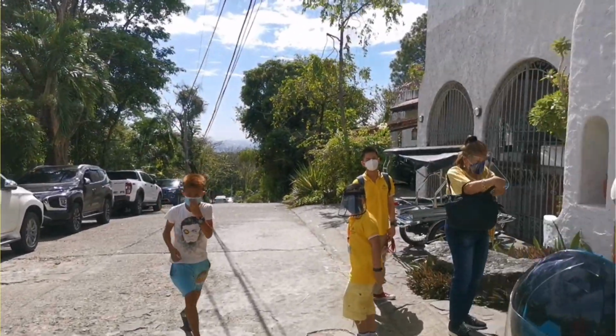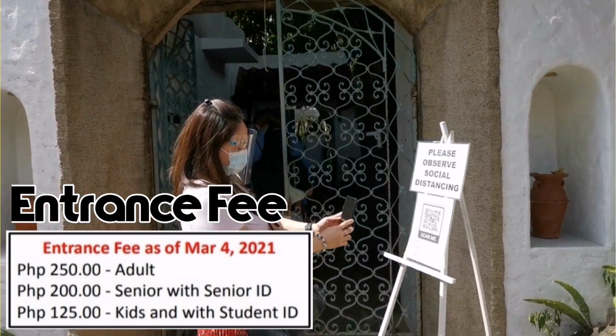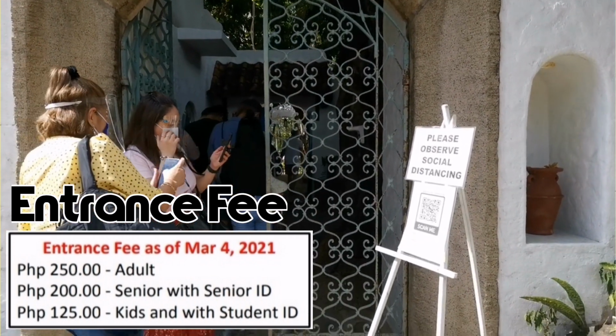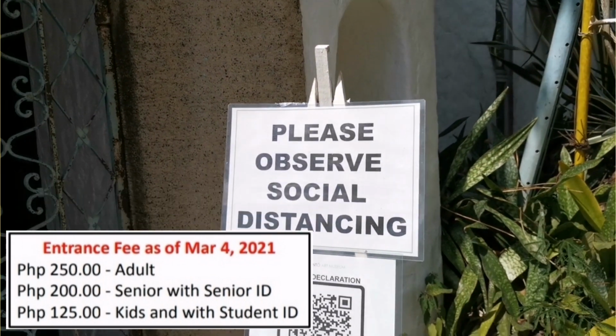And of course, the entrance fee. The entrance fee as of March 4, 2021 is 250 pesos for an adult, 200 pesos for a senior with the ID, and 125 pesos for kids with their student ID.